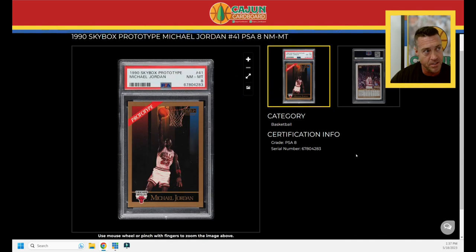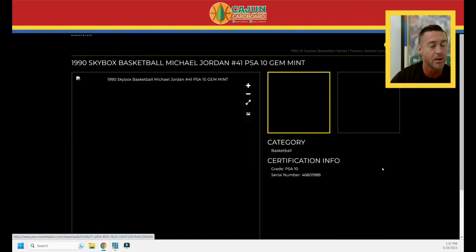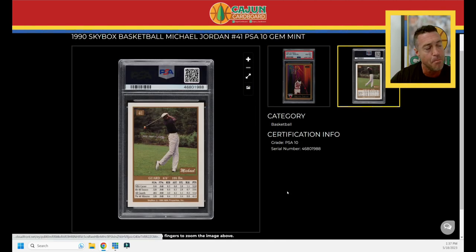Here's an interesting card. This is a card that not a lot of people know about. It's the 1990 Skybox prototype Michael Jordan, and you guys might remember. Well, let me just start by showing you this. Here's my Jordan 1990 Skybox family. It's a pretty interesting little group here. So I've got the PSA 10, card number 41, right? That's the normal card. If you look at the back of the card, remember Jordan's playing golf. And so that's why this 90 Skybox card was so cool, because for the first time, they put something on the back besides just stats or just basketball pictures. They put Jordan playing another sport entirely. They got him playing golf.